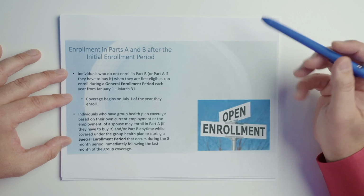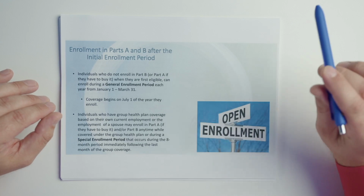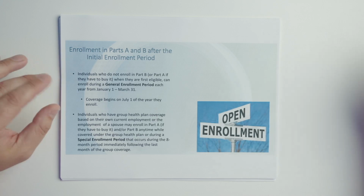If you elect not to start Part B, but you do have the coverage through your employer, you can communicate with your Social Security office when you do want to turn on Part B, and you have much more flexible time. Whereas if you elect to not start Part B just because of the cost, there is a general enrollment period that you need to be aware of. You have from January 1st to March 31st to elect to start Part B, and that is going to start on July 1st. And get with your Social Security Administration to know what that Part B penalty is going to be if that applies to you.